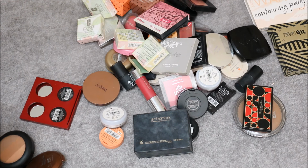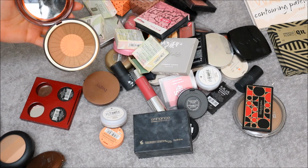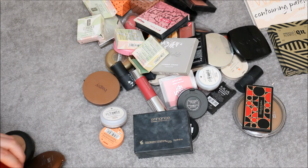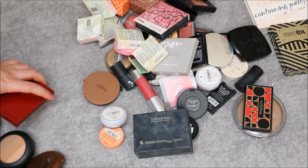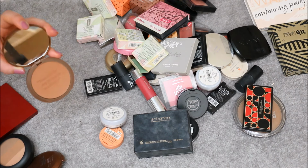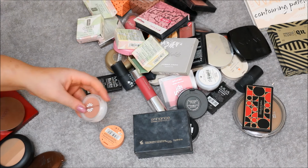The Clarins bronzer from the Les Aquatiques collection that they did. That's beautiful. Love that. That's definitely staying. This, do you remember Fashionista? I've had this for ages. I love both of these colours, so they're both staying, even though I've had them for ages and it's probably not very good. This bronzer from Bagsy, which is really, really pretty. I actually really like that. That can stay.